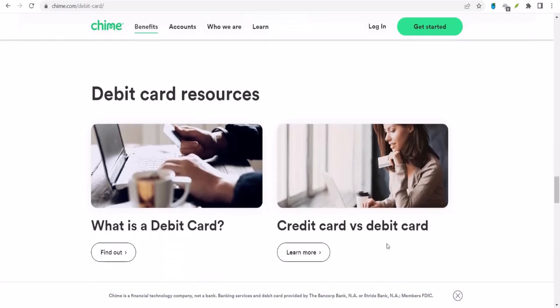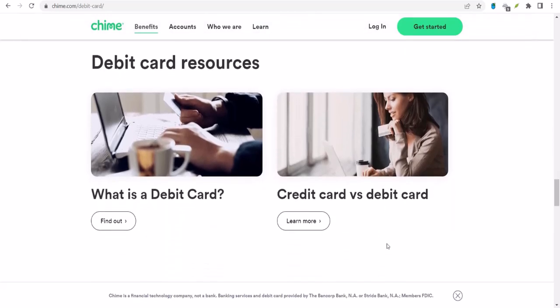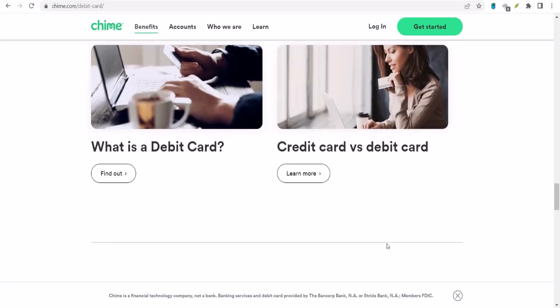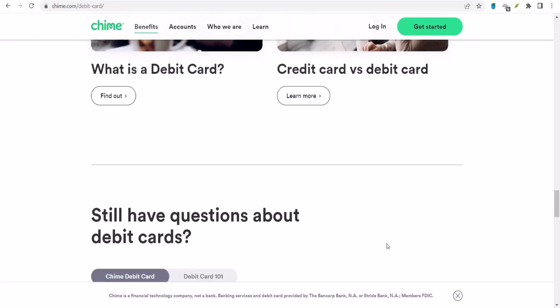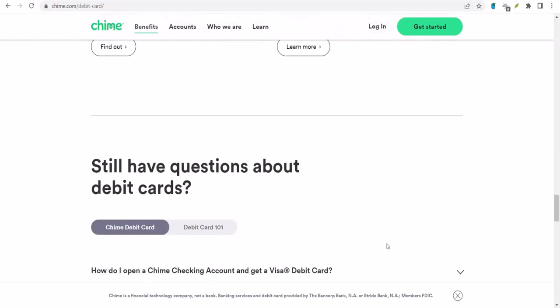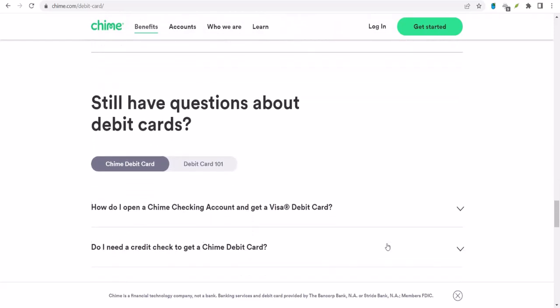Understanding when your money will hit your Chime account is essential for managing your finances effectively. While there are factors beyond your control, knowing the general timelines and taking steps to expedite deposits can help you stay on top of your financial game.